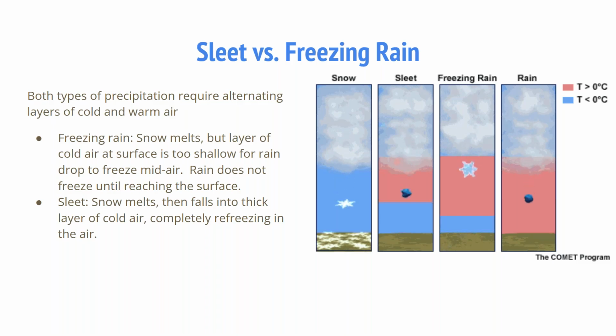Sleet and freezing rain is determined by the thickness of a warm layer and the thickness of a cold layer. For the sleet, what ends up happening is that snowflake ends up melting to a raindrop in the warm layer, and then the atmosphere is cold enough and it's thick enough near the surface that that raindrop is able to refreeze completely before it reaches the ground. As opposed to the freezing rain, where the below freezing layer is not thick enough to refreeze the raindrop. So it is still rain as it is falling, and once it hits the surface, it freezes on contact itself.